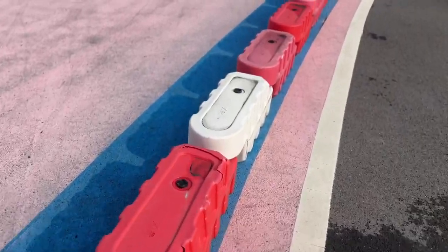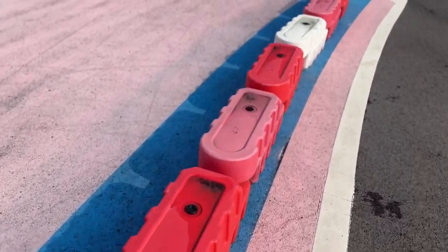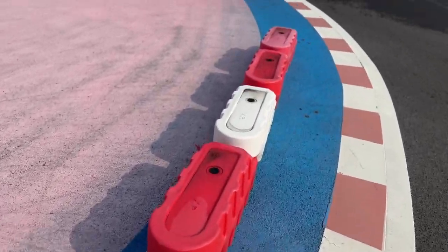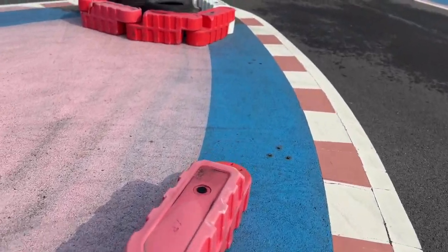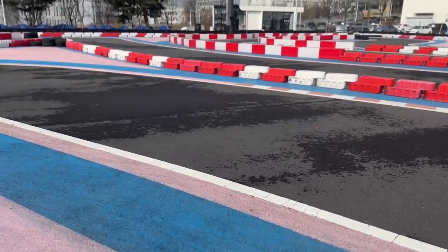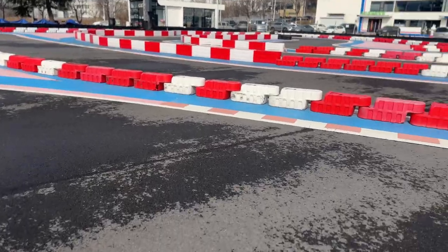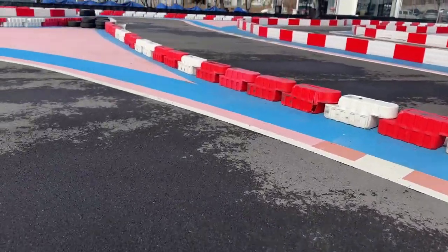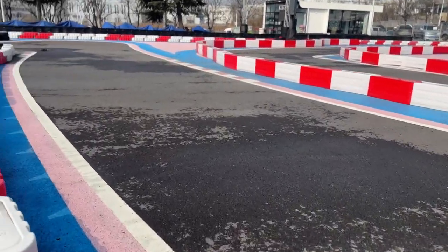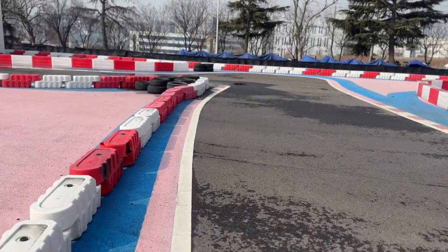The good thing about these barriers is that we can put water in them, and they'll become very heavy, so they won't go all over the place, and when cars crash into them, there's a bit more impact resistance. So yeah, we fixed a lot of corners too. This is a really fun track, to be honest, but it's not really good for powerful karts.